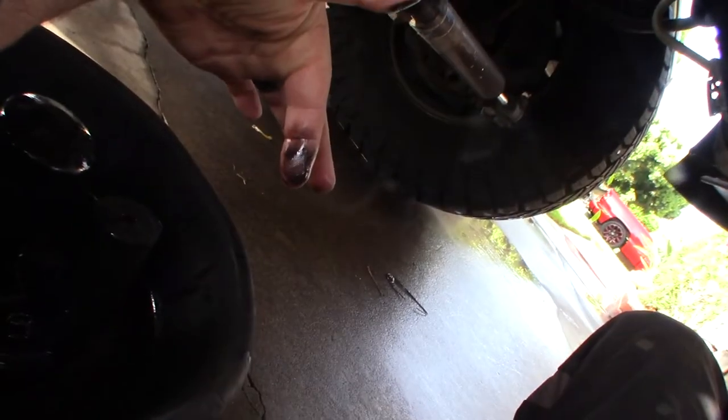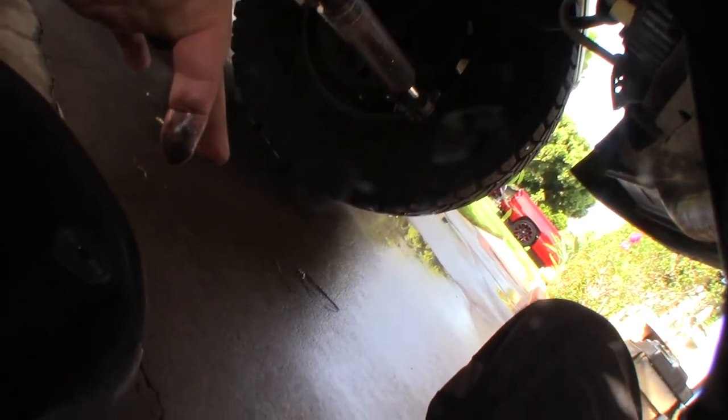So I don't know if they ever changed this one before, because I touched this one, look how dirty my fingers are. So this was designed to pick up the clutch material, clutch dust. But yeah, look at that. So yeah, I don't know if that's ever been changed or not.